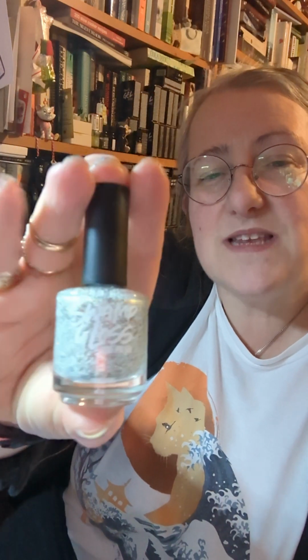Now, because of the name of this nail varnish, I'm not going to say it out loud because it's not a family friendly name to speak out loud, but I'll show you. The nail polish is by Swamp Gloss, and that's the box it comes in, and this is the name of the polish. I'll show you what it's like out of its box, because you've just seen what it looks like in the box. That's what it looks like.